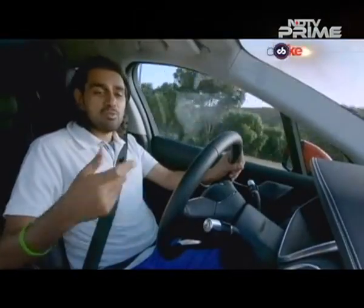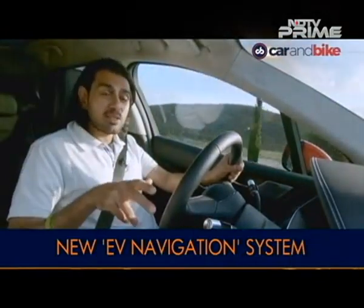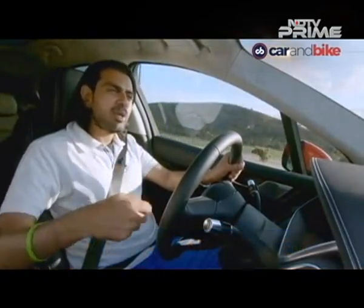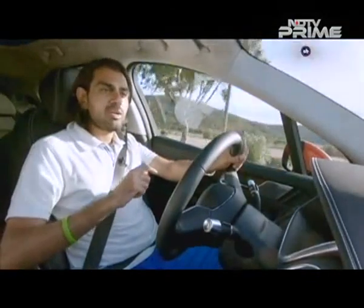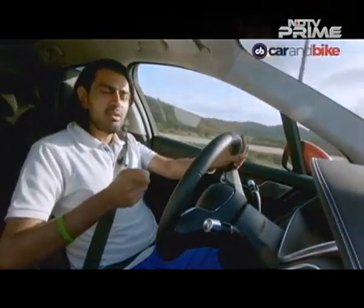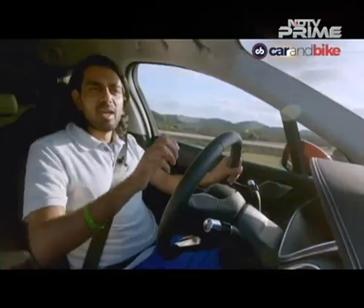Now, an all new feature from the infotainment system is the EV navigation. So what that means is you set yourself a destination and the system will quickly calculate to see if you have enough juice to get you there, and also try and find you the most efficient way to do that without running out of battery power, or it will suggest places on the way that you can charge up at.